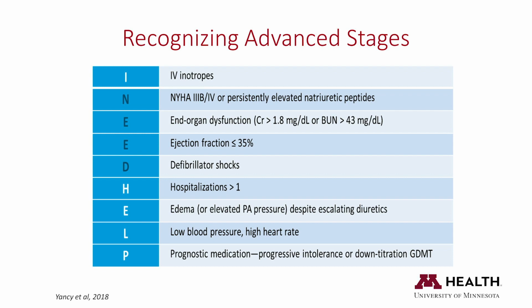Recall when Lisa was talking, we could barely get her on a whiff of gold guideline-directed medical therapy, and we actually had to cut back on her beta blocker, and she didn't tolerate Entresto, so these should be ringing some bells. And then that brings us to P, prognostic medication or progressive intolerance of GDMT.